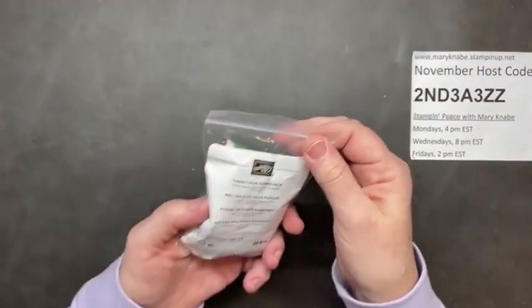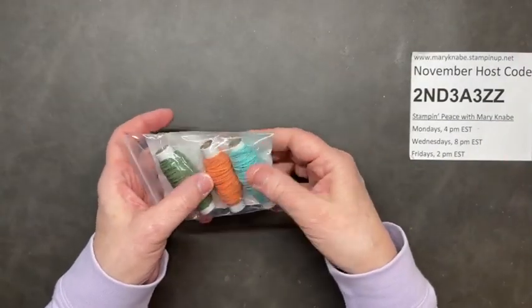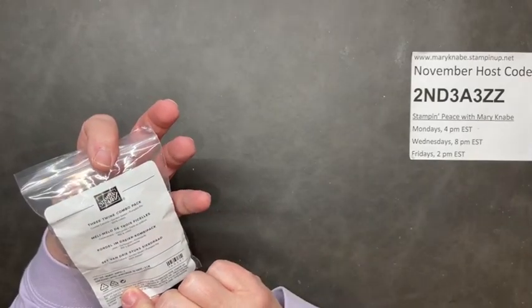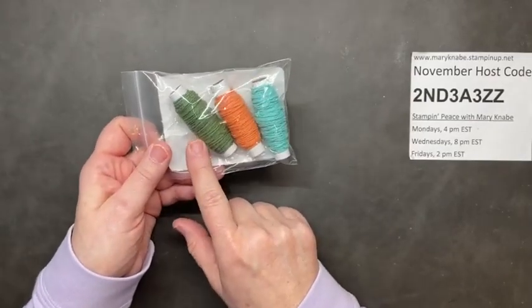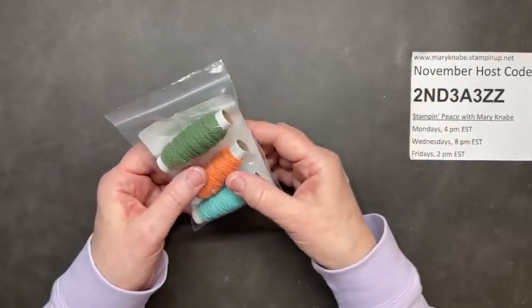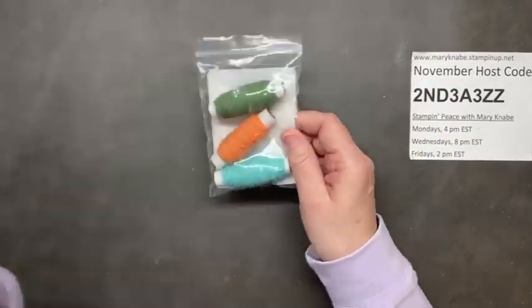And then the three twine combo pack. I think it was Prize Patrol. And it looks like, yes, Coastal Cabana, Pumpkin Pie, and Garden Green. So it's nice to have some different twines in various colors. Just makes things more versatile, gives us more choices.